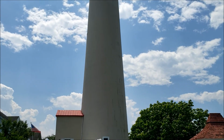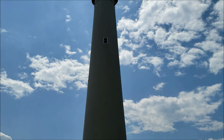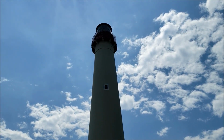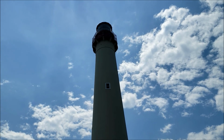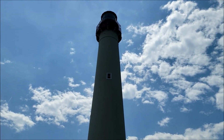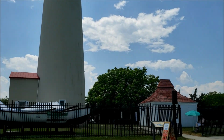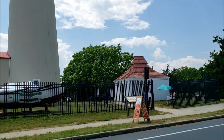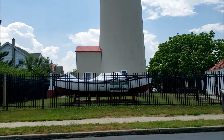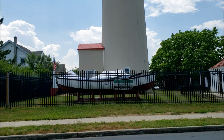But yeah, it's a ways up there. And you can see a lot. I remember being up there looking over. You can see everything while you're standing up there. And over to the right over here, that little building, that is the gift shop. So that's going to be the first destination point.